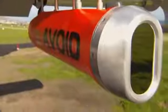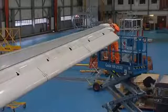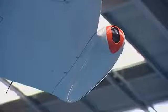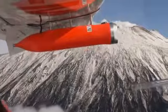It's called AVOID, Airborne Volcanic Object Imaging Detector. 2 infrared cameras have been attached to a light aircraft and tested around Mount Etna in Sicily. The company now plans to install them on some of its commercial jets. At 30,000 feet, they could detect dangerous levels of silicates 60 miles or more ahead and supplement information gathered from satellite imagery.